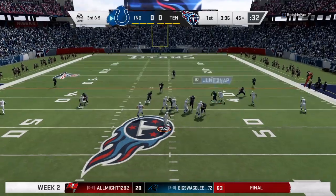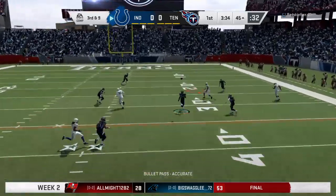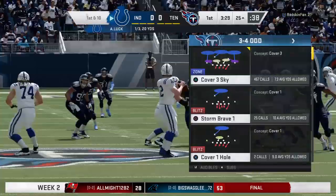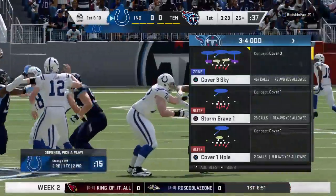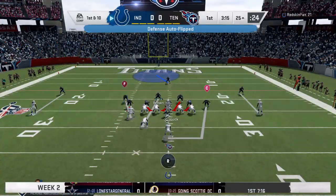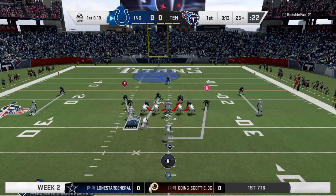After an incomplete pass on second down, that'll leave him trying to convert on third and 9. Got an open man, that's Campbell. And they're able to work this to the 25 before it's all said and done. An excellent pickup of 20 yards.